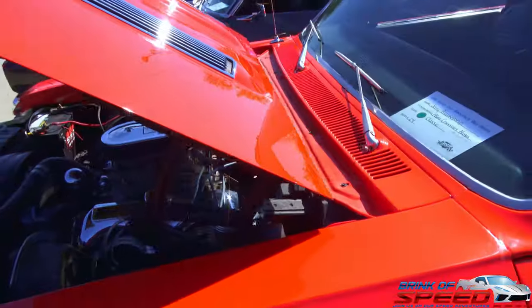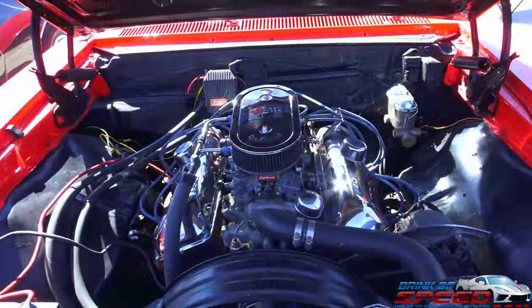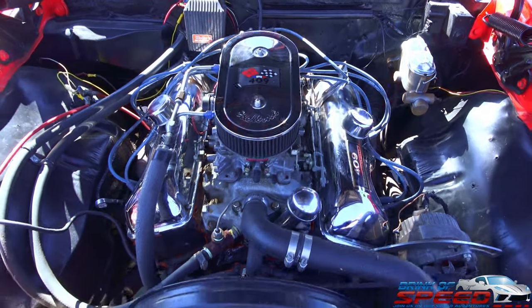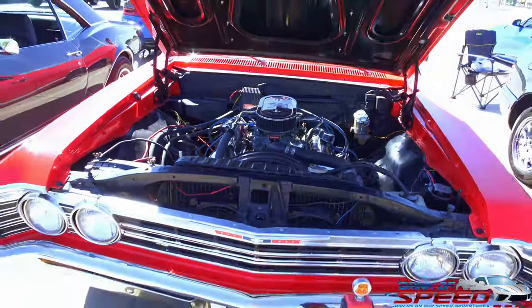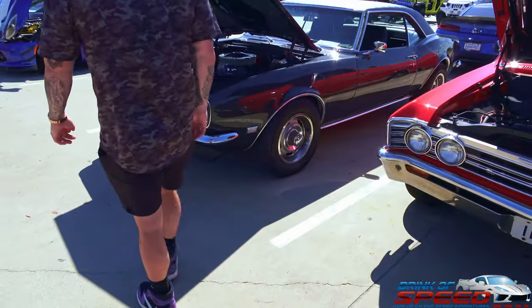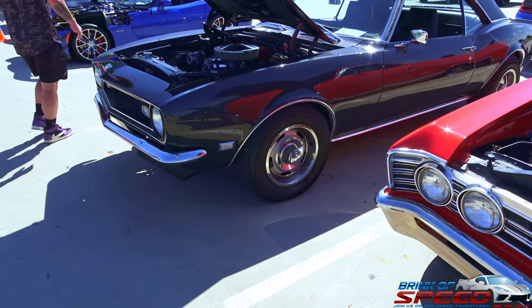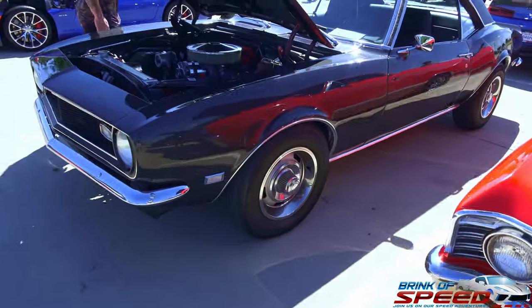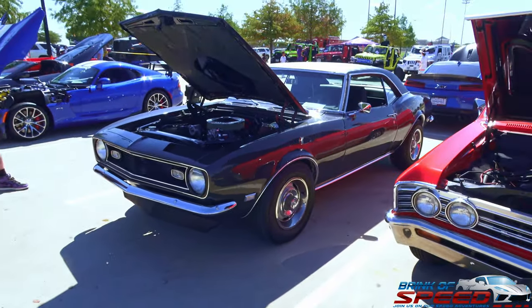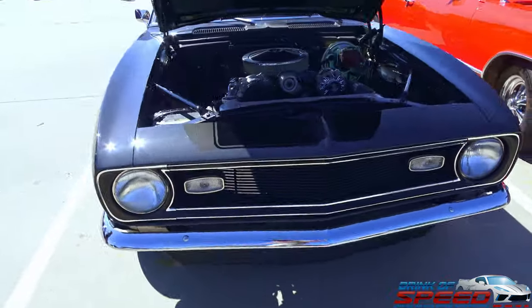Super cool. Yeah, I agree. Her shifter in there. Yep, with a 409. Turbo fire. No idea what that means. Neither do I. And then we've got a 68, I think. Yep, 68, you're correct. 68, okay. Camaro. Perfect color. Yeah, this thing is awesome. Love the gray.